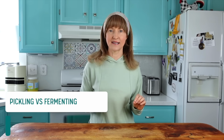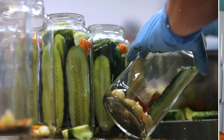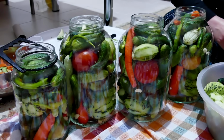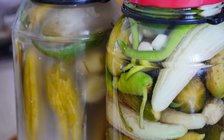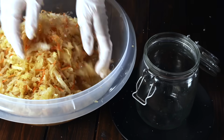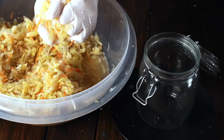So now let's compare how pickling and fermented vegetables differ in their health benefits. Since pickled foods are pasteurized with high heat to kill all bacteria for safe, long-term shelf stability, there are no probiotics for gut health present in the canned pickled food. Fermented foods are not pasteurized and are prepared in a way that cultivates the proper bacteria, aka the probiotics.